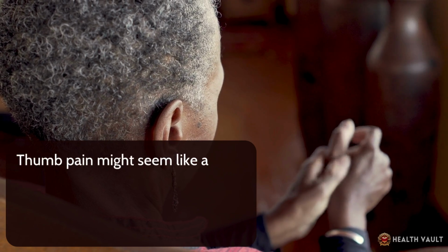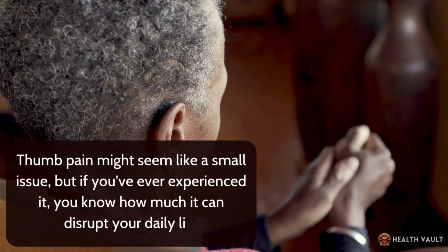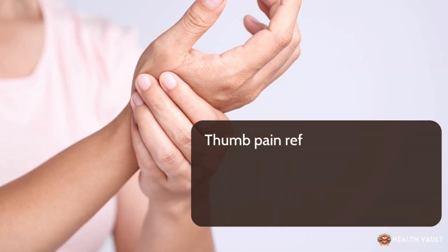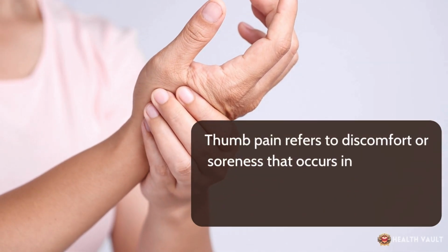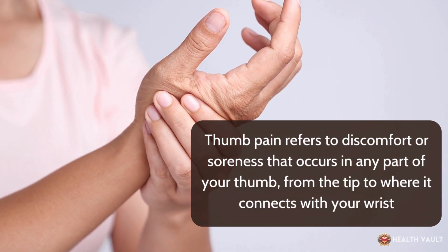Thumb pain might seem like a small issue, but if you've ever experienced it, you know how much it can disrupt your daily life. Thumb pain refers to discomfort or soreness that occurs in any part of your thumb, from the tip to where it connects with your wrist.